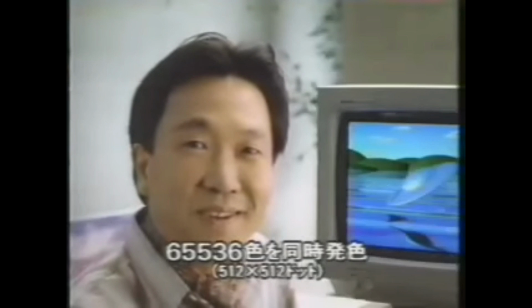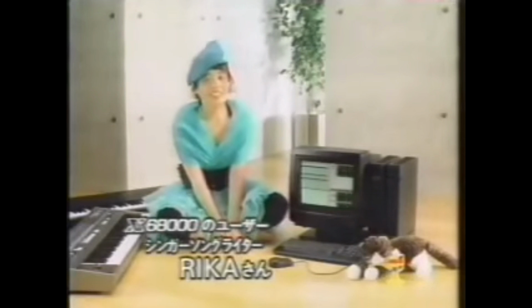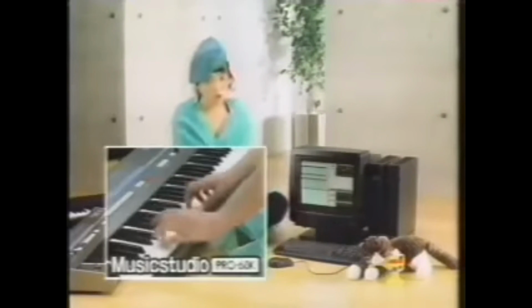If you were a fan of video game and computer magazines in the late 80s and early 90s, you probably have at least heard of the Sharp X68000. The more fortunate among you may even have experience with the hardware itself. Originally released in 1987 in Japan, this home computer was built around the Motorola 68000 CPU and some pretty impressive graphics and sound hardware backing it up.